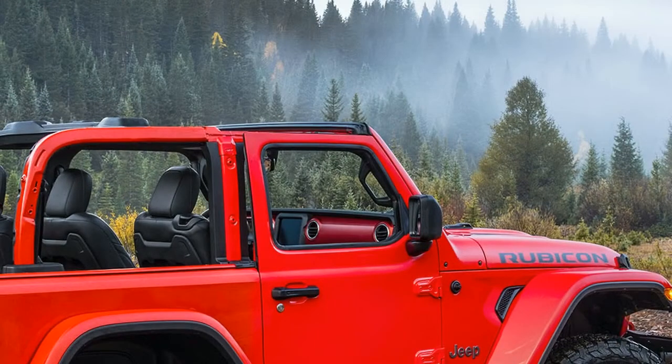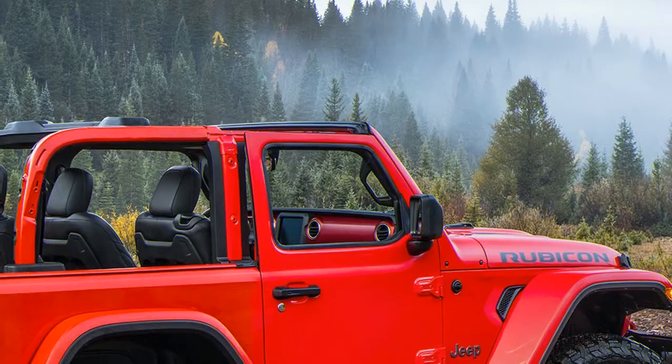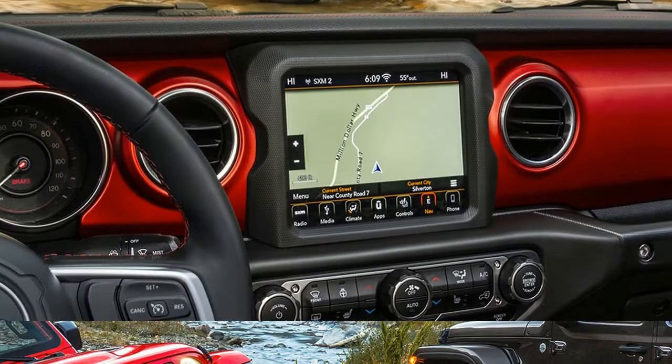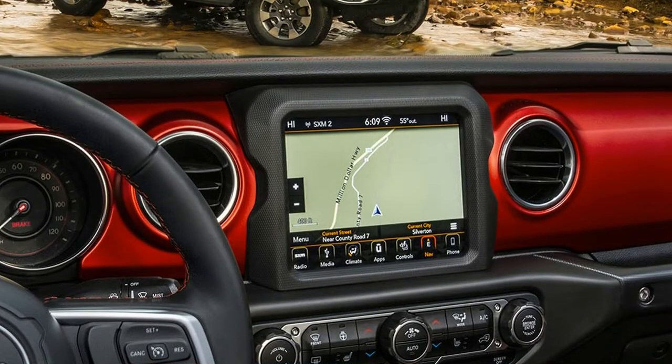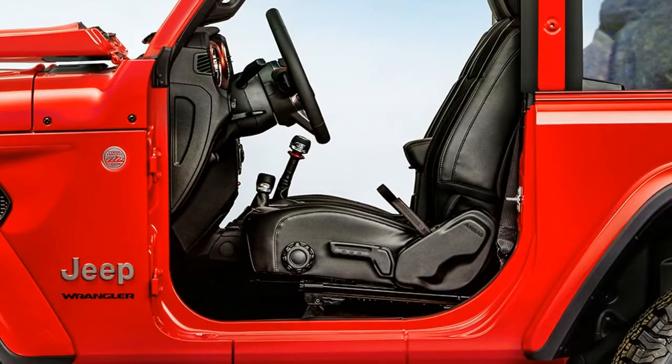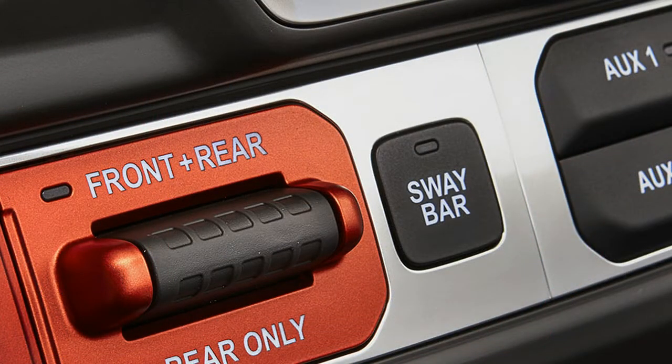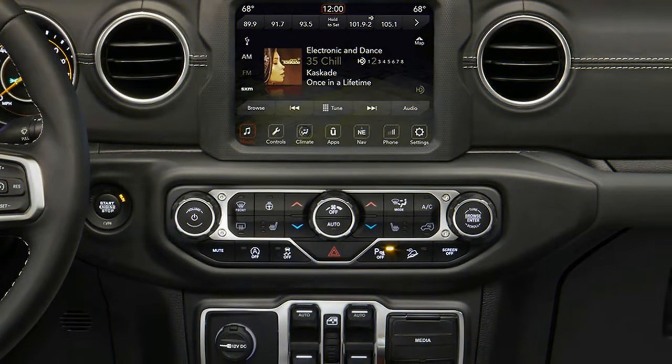The Sport S piles on creature comforts such as power windows and locks, air conditioning, tinted windows, and alloy wheels. It's also the gateway to packages with niceties such as heated seats and steering wheel, remote start, automatic climate control, and a 7.0-inch display in the instrument cluster with Alpine branded speakers. From there, the Jeep lineup goes in 2 directions, the comfort-oriented Sahara and the unstoppable Rubicon.